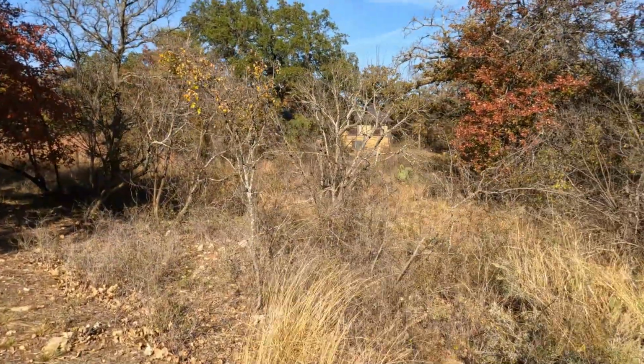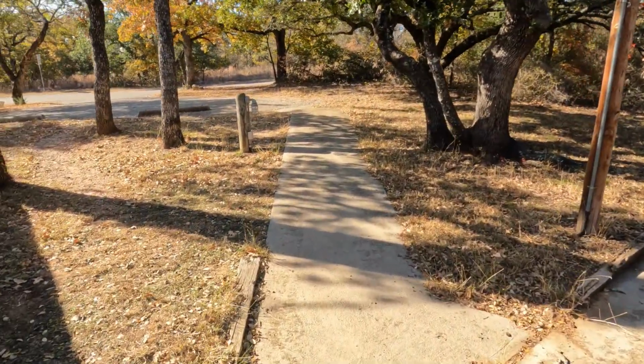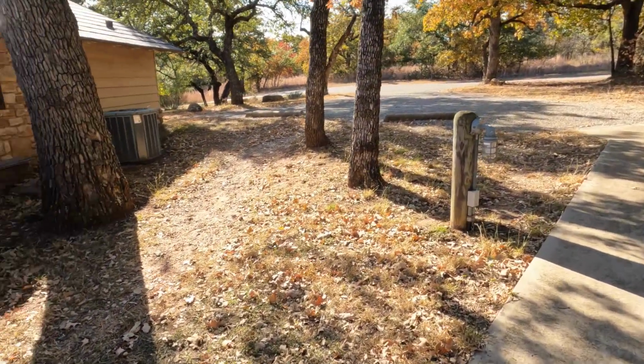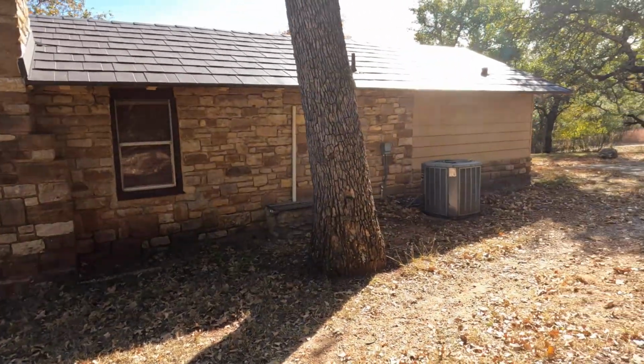But another cabin over there. Of course, they've got a little walkway light here, so the path is lit. Got an air conditioner, even has a fireplace. So pretty cool. Definitely something that I might have to look into at a later time, because Lord knows I'm not gonna be able to get everything done on this park while I'm here. So there will be another trip here, I'm sure.